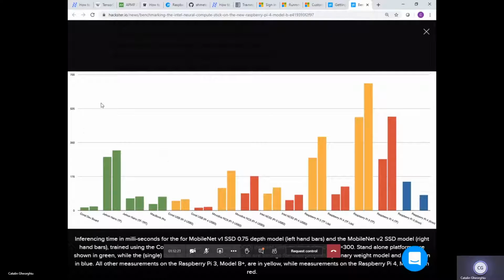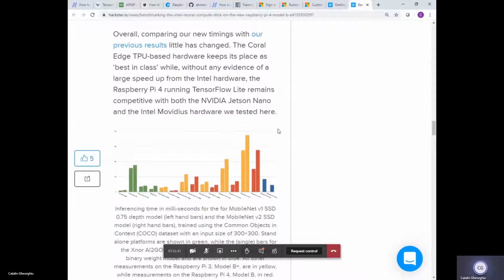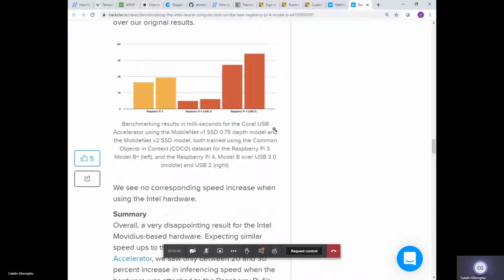Essentially, here the short bars are better. Generally, what you see here is how much money, that much music, as we say in the Balkans. If you have good hardware, you get better results. Our results are consistent with what we see here.